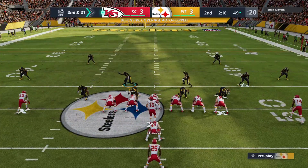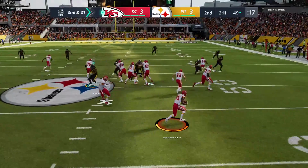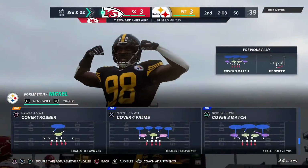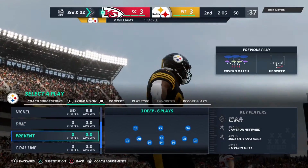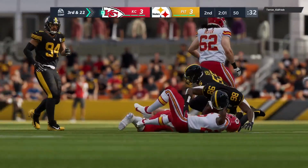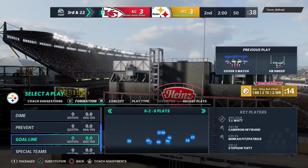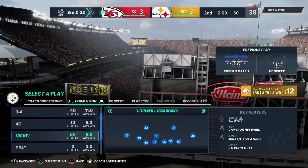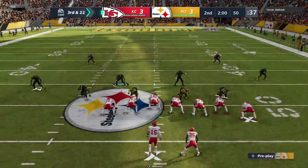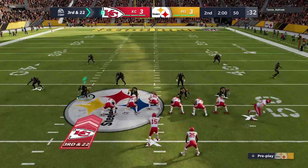Well, they're in some hot water now after that sack. It's 2nd and 21. Here comes Edwards-Helaire on the toss right. And that play goes nowhere. Taken down, losing yardage at the 50, right at midfield. Just a 1-yard loss that time, but that's not what they needed. Now they're dealing with a 3rd and long. Need something from deep in the bag of tricks here after 1st and 2nd down went backwards. It's 3rd and very long.